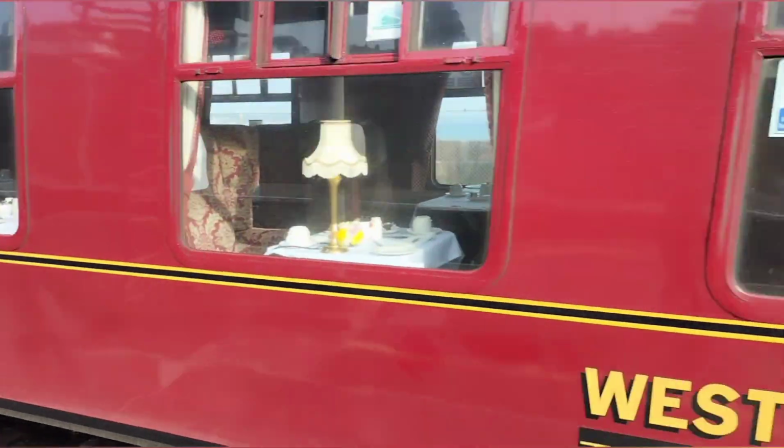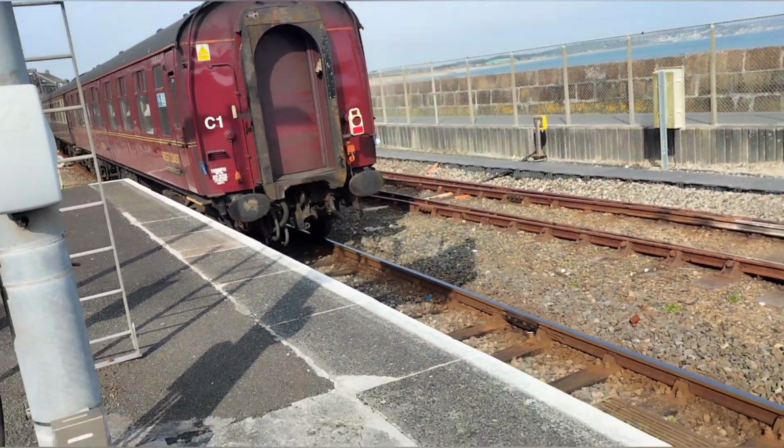Pardon? That's where those are stabled for the night. No idea.